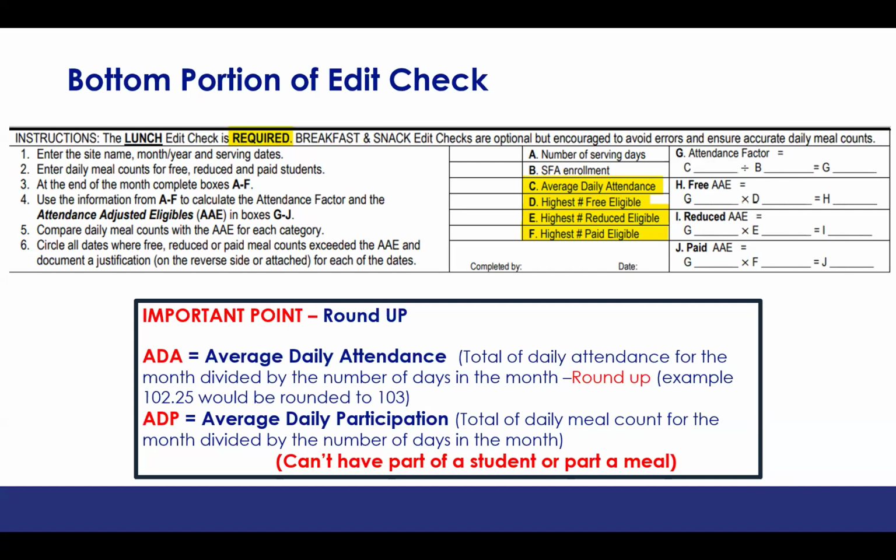So on this bottom portion, let's take a look at the information that's required after you've entered the numbers in the top section. So we'll start with A. I do want to mention too, on this worksheet, when you pull it off our website, the instructions are on there. I'm just going to go through it as well, just because it's a lot of different information and we felt it was helpful. So A is the number of serving days in the month that meals were served for each meal type. So you would enter that number in A.